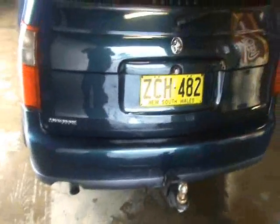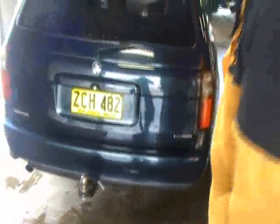There's a dent right here on the tailgate. Good family car. It's got a tow bar. Looks like a heavy duty one. This side's really good. Only some minor chips on the back door right here.